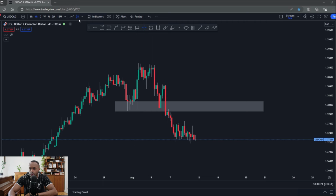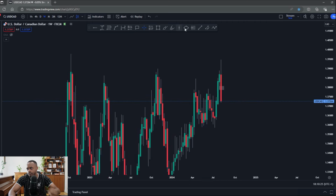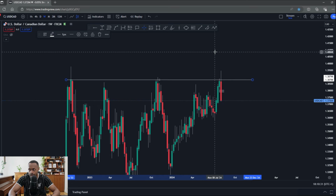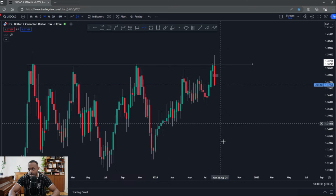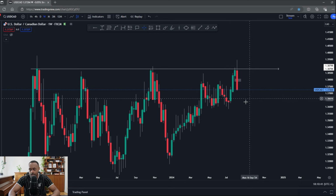Okay, so next up we've got dollar CAD. On the weekly chart, we had a big rejection. Price came up into a pretty big level around 1.387. As you can see this week, there was a massive wick to the upside, piercing through that area. The market reversed and closed at a very strong level, printing a nice bearish engulfing candle. That probably gives us a good sign that we can see more downside in the near future.